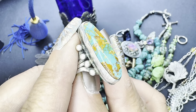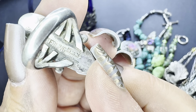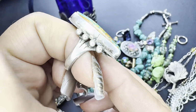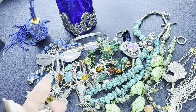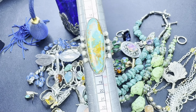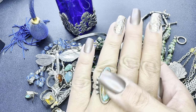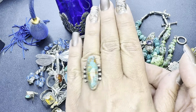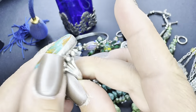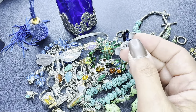Look at the turquoise in that with all that copper. That's lovely. So this is a heavier ring too, and it says Sterling JJM. Look at that. Oof. That is a 7 1/4. That is yummy. That stone is luscious. Is that not luscious? That is amazing. So sterling JJM. Yummy.